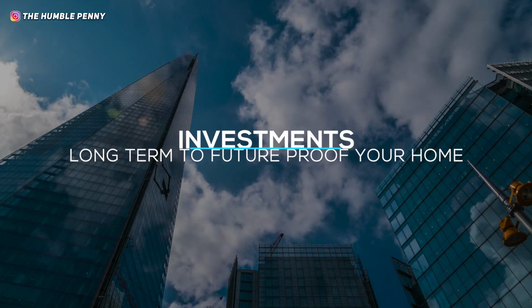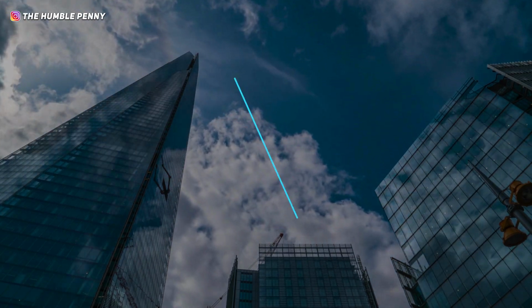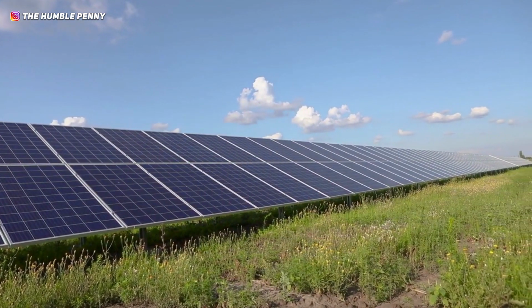Yeah. All right, so the final group of energy efficiency savings and tips we're sharing today is on investments for the long term to future-proof your home. Okay, this is like you're really forking out some money to get something done. And the one we're sharing here is to consider installing solar panels. This is like proper big pimping. Like if you're going all out, you're really going to that next level.